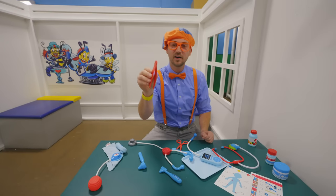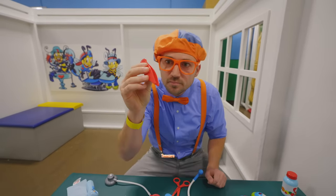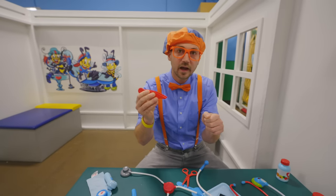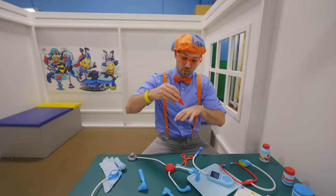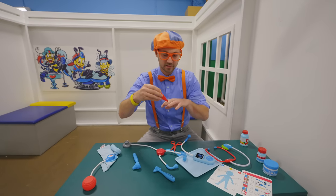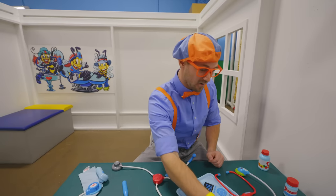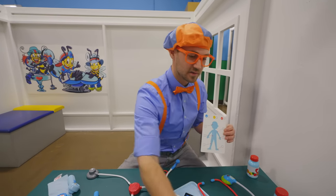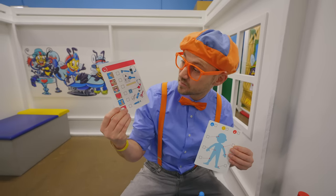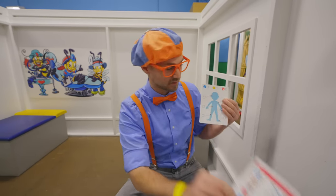Whoa, check these out. These are tweezers. Yeah, you can grab really small things with them. Maybe you have a sliver. If you had a little boo-boo, maybe the doctor will hold it and then, you know, fix you all up. Whoa, cool. Looks like we have some cards. Yeah, this is a checklist. That is awesome. Then you know that you get everything done when you come to the hospital.